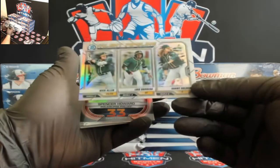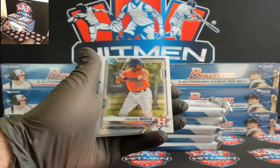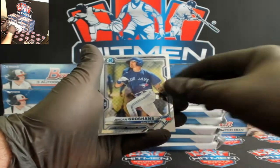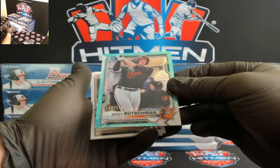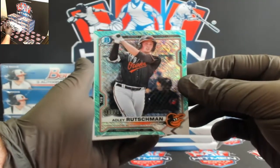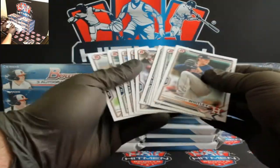There's a triple for Oakland. Spencer Howard. Reyes Nova. Drew Waters. James Beard. Jordan Groshen. And then there's a Rushman. 106 out of 125 for the Orioles. It's like teal. There you go, Orioles. The rest of the paper.